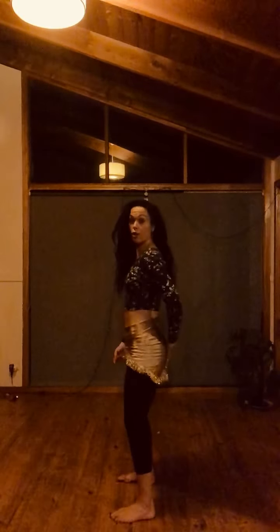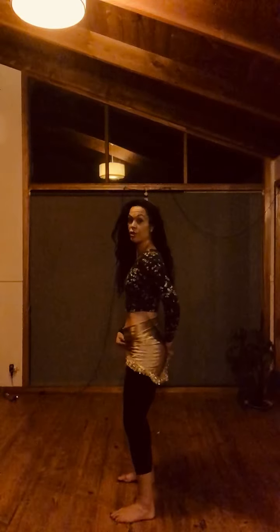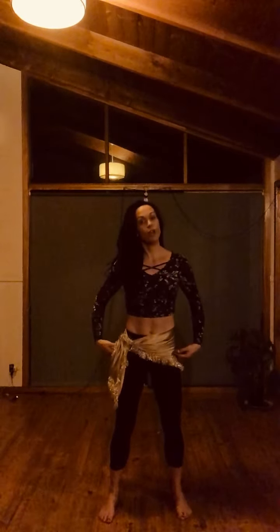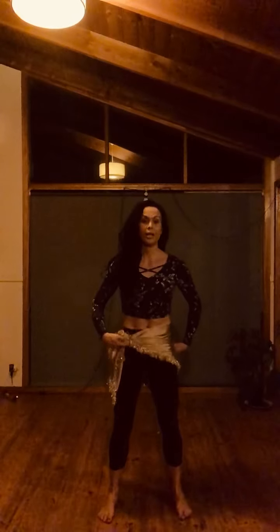So we're just going to rock forward. It doesn't have to be a big movement, just a gentle one. I want you to feel that cradle. It's like a cradle of your pelvis. So bones coming in and back, in and neutral. With the breath, breath in. Make it smooth.